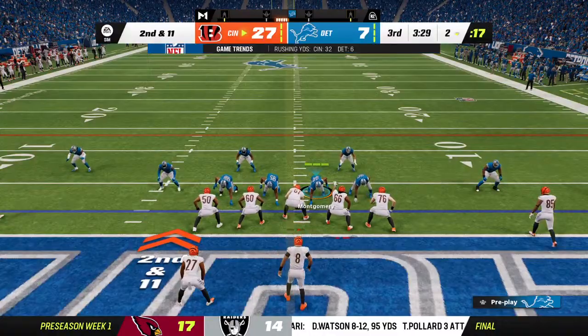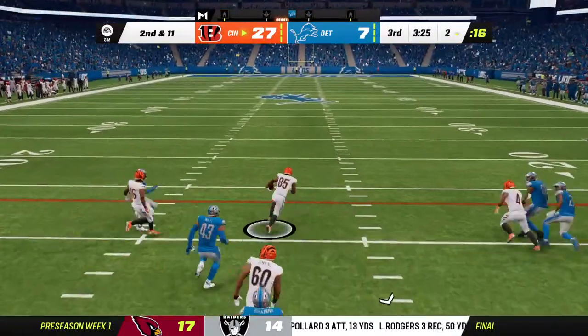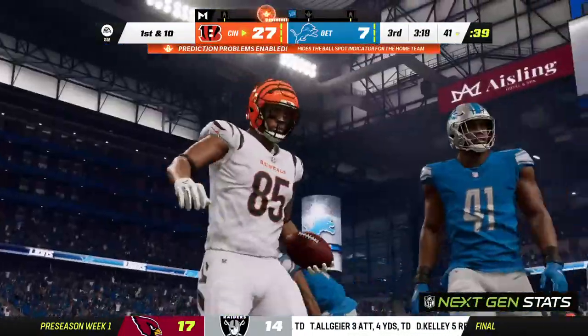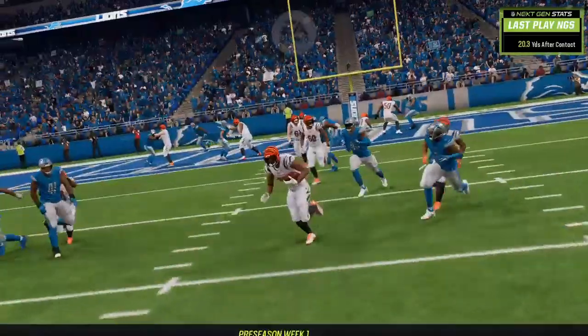A loss of a yard there to start out. That leads to a 2nd and 11. Got a man, and he hits him in stride. And they're going to get this beyond the 40 before he's taken down. Last play, they didn't even get back to the line of scrimmage. Now they gain almost 40 yards here.